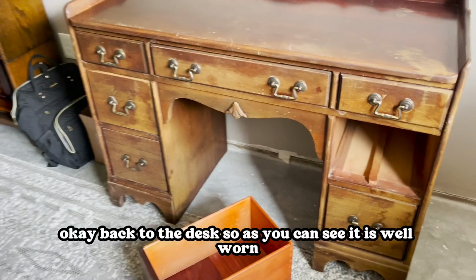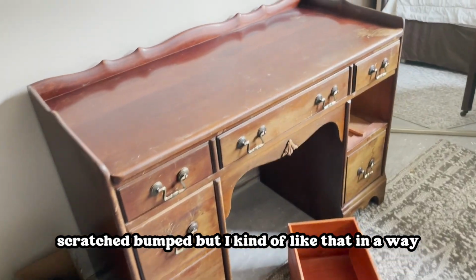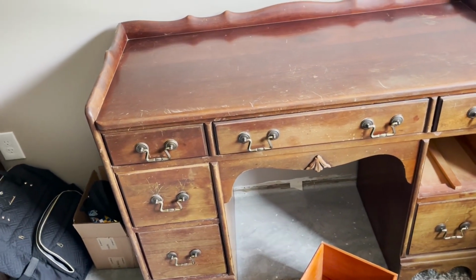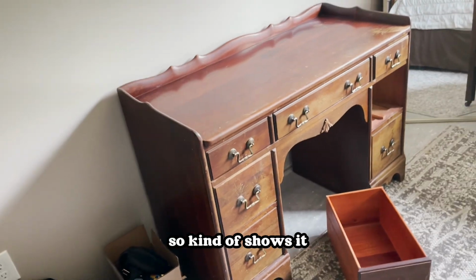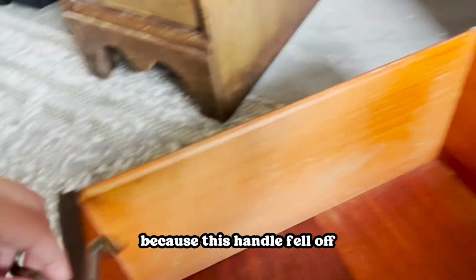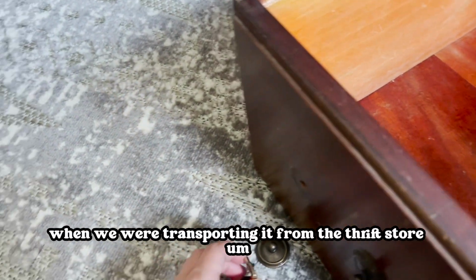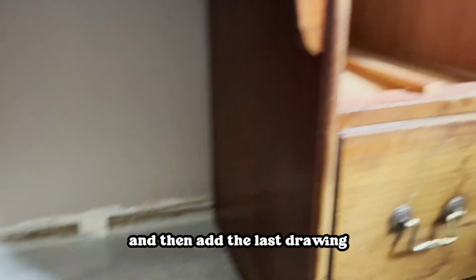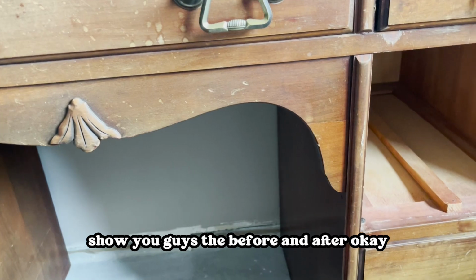Okay, back to the desk. So as you can see, it is well worn, scratched, bumped, but I kind of like that in a way. I probably will eventually redo this desk and restain it, but for now, I'm just gonna let it be what it is. It's had a whole entire life before it's been placed in my hands, so it shows. But I need to go get a screwdriver and find a screw because this handle fell off, but I don't know where the screw went. I think it fell off when we were transporting it from the thrift store. But I need to go find that so I can put this on and then add the last drawer in and then show you guys the before and after.